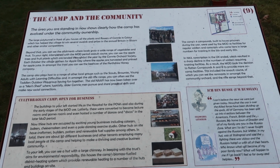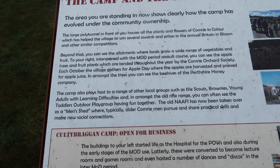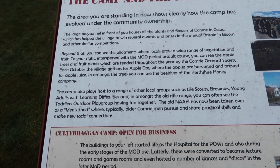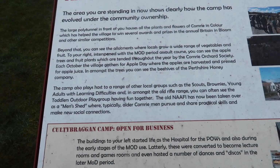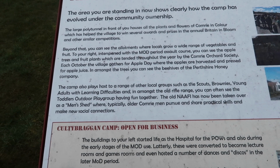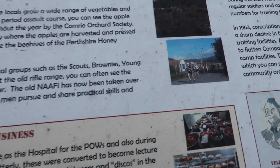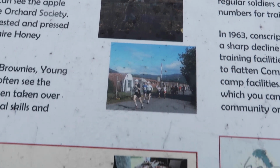So here we have camp and the community. So now in modern day they use the area in the camp for the community. Like they've got some escape rooms and a flower show, and it's won 7 awards and prizes for their Britain in Bloom, which is pretty cool. The little allotment we just showed you, so that'll be why they're all here.